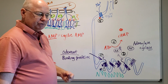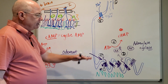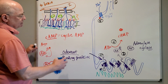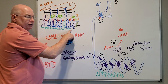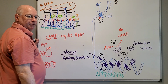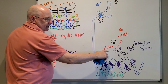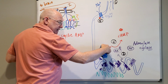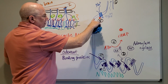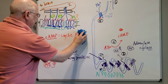So there's a question in the note set that asks this. Anyway, let's go through the steps. Now I know in my note set I only listed 4 steps, but I've expanded it a little bit. That's exactly what's happening. An odorant dissolves through the mucus and binds to an odorant binding protein in the membrane, activating it. That causes adenylate cyclase to become activated. Adenylate cyclase converts ATP into cyclic AMP. That will bind to ion channels near the axon and alter resting membrane potential.